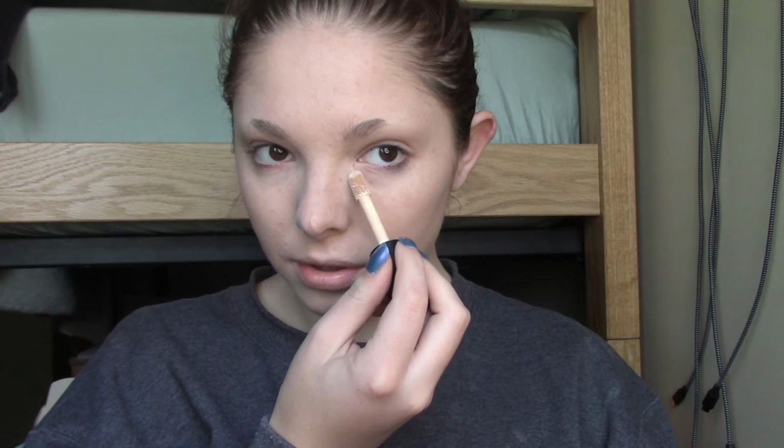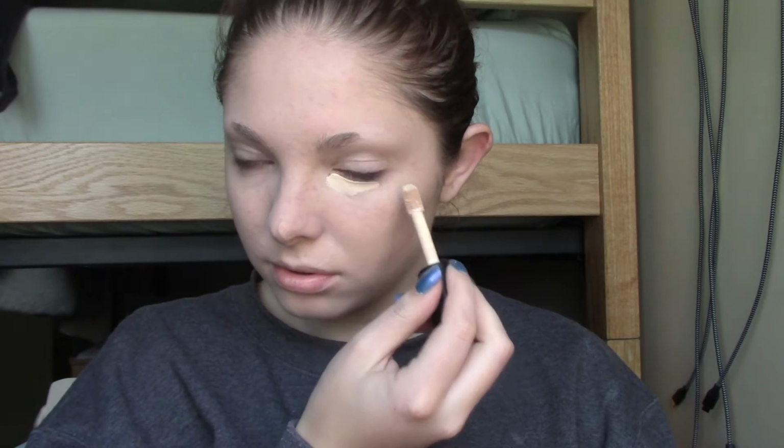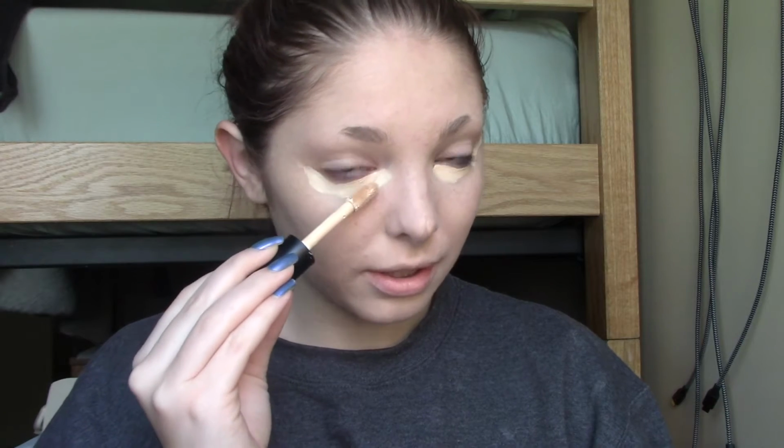So I'm gonna start. Here's the other thing. I don't even know where to look. Now that I don't have a mirror to look at, I'm like, where do I look? It doesn't feel totally blended here. Did I get it? I can see a little bit in my eyelashes, I think. I'm just gonna over blend. Okay.